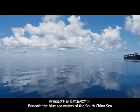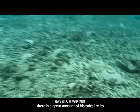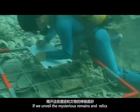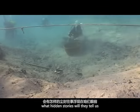Beneath the blue sea waters of the South China Sea, there is a great amount of historical relics. If we unveil the mysterious remains and relics, what hidden stories will they tell us?